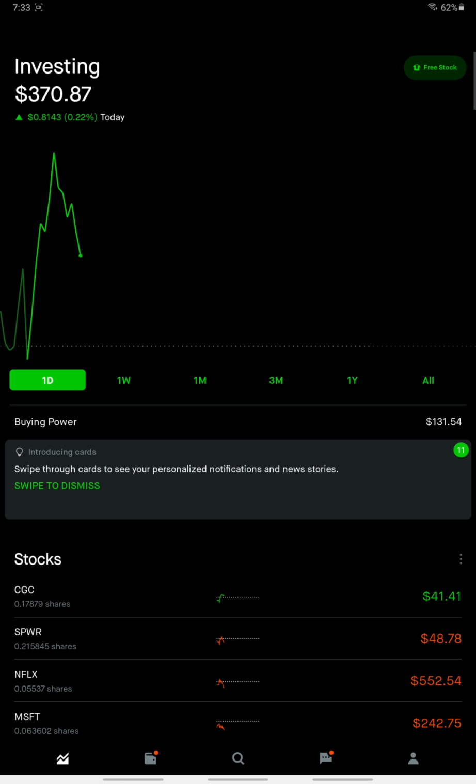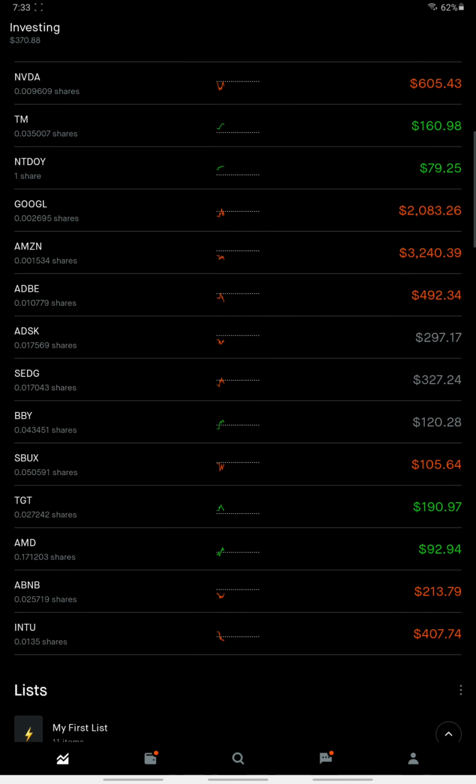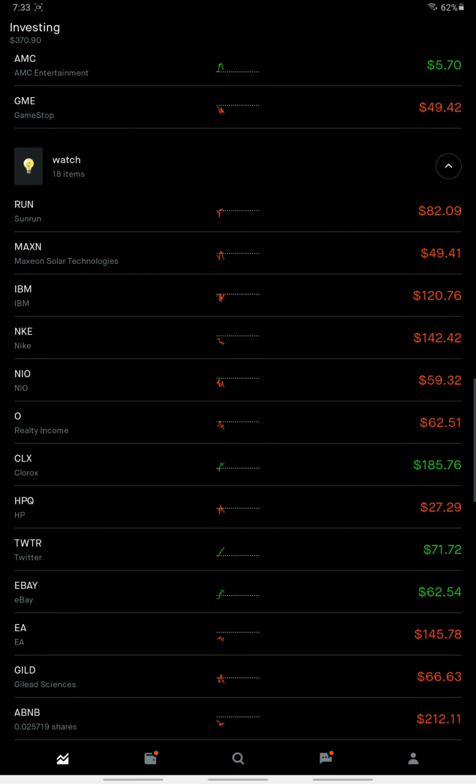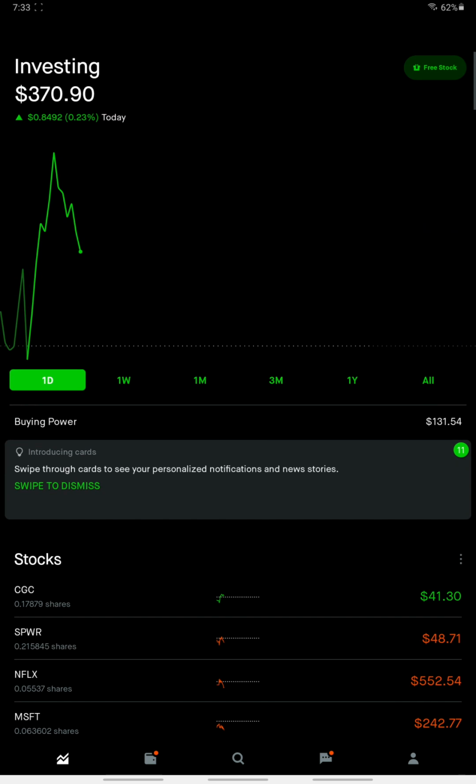So I've got stocks here. I guess I'll just break down where I'm at. First off, it's 7:30 in the morning. I think the market opened about an hour ago. I work every day from 9:30 to about 3. It depends. I do delivery for a company, so it depends on when my route ends. But yeah, I'm just working part-time.